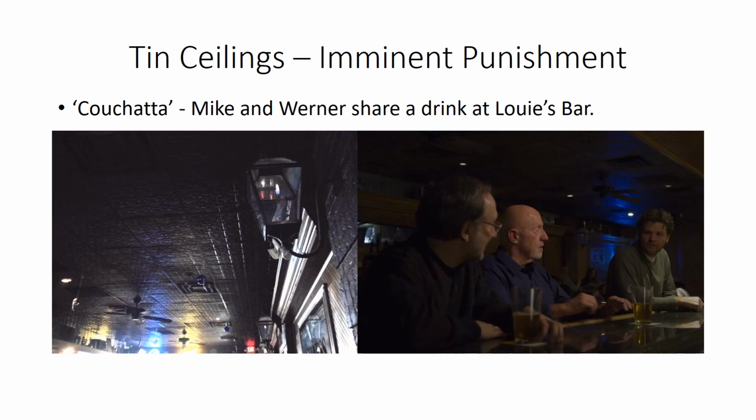Tin ceilings indicate imminent punishment. There's a tin ceiling at Louis's bar, but we don't always see the ceiling in Louis's bar scenes. Nevertheless, we do when Werner and Mike share a Hefeweizen with this fellow. And indeed, it's the very next scene where Kai is thrown out of the strip club, his punishment.